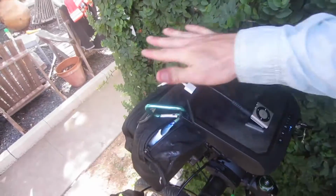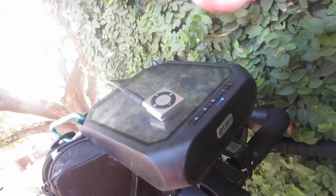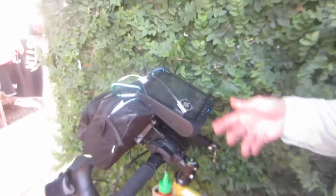Plug that in to charge. And then when the speaker dies, well, the speaker doesn't die, it's constantly charging. So as long as I have sun, it just never dies.